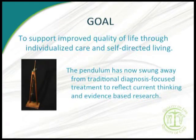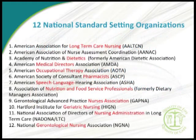The goal is to support improved quality of life through individualized care and self-directed living. The pendulum has now swung away from traditional diagnosis-focused treatment to reflect current thinking and evidence-based research. This is the list of the 12 national standard-setting organizations. You can see that it is interdisciplinary, involving nurses, physicians, therapists, and dietitians.